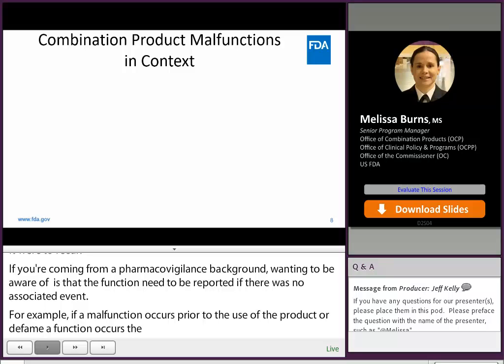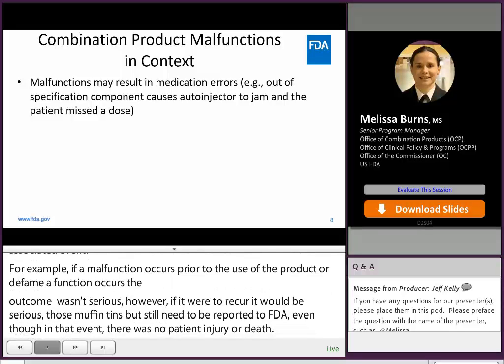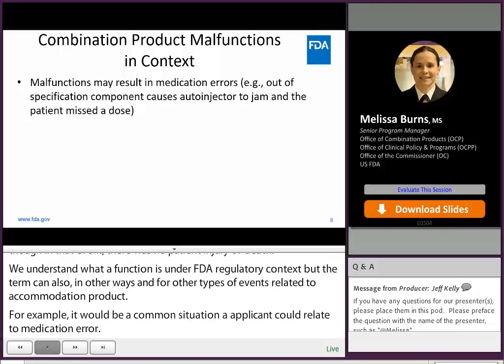So we understand now what a malfunction is in the FDA regulatory context, but the term can also come up in other ways and for other types of events related to combination products. For example, it would be a common situation that a malfunction could result in a medication error, particularly related to delivery devices. So if there's some component out of specification in a particular delivery device, and by virtue of that issue, the patient tries to use the device and it fails or jams, and the patient misses the dose, that could be both a malfunction and a medication error.